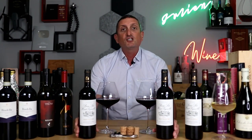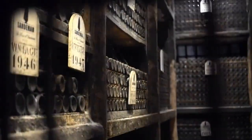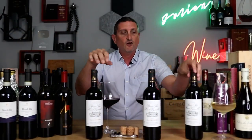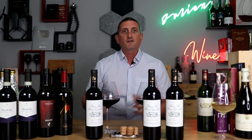If you want to better understand the effect of aging or cellaring on a wine, compare a young vintage versus an older one, like the same one but 10 years older, or line up many different vintages of the same wine, same winery, but over a long period of time.